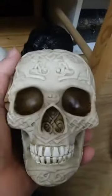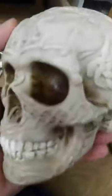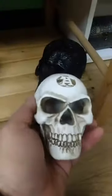This one also very heavy. I want to say that this head weighs almost 10 pounds. I like the fact that they made the teeth a slightly different color. They did the eye sockets slightly darker. This one is $46.99. This Alchemy Gothic head is really fun.